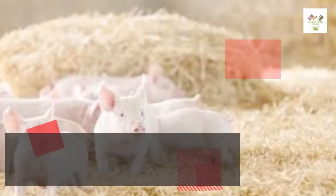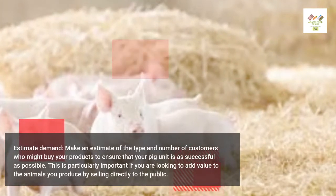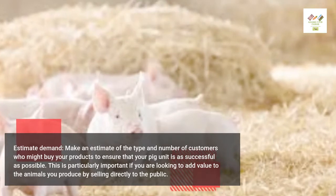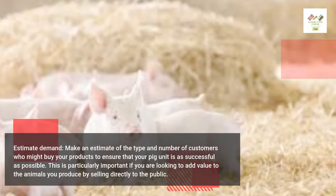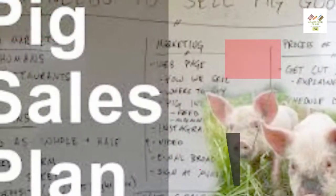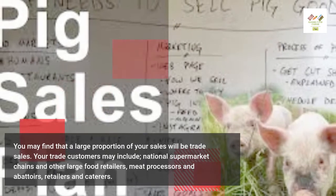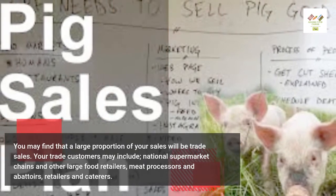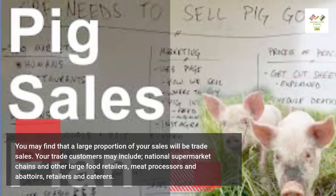Estimate demand. Make an estimate of the type and number of customers who might buy your products to ensure that your pig unit is as successful as possible. This is particularly important if you are looking to add value to the animals you produce by selling directly to the public. You may find that a large proportion of your sales will be trade sales. Your trade customers may include national supermarket chains and other large food retailers, meat processors and abattoirs, retailers and caterers.